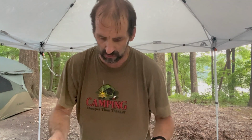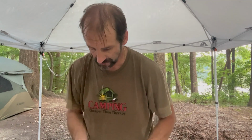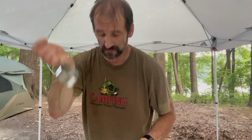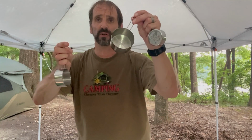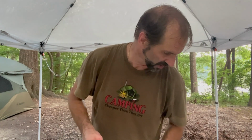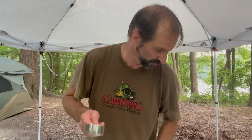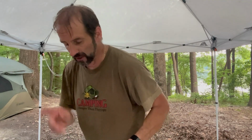So the measurements we're going to be doing is 1 cup, 1/2 cup. So we got 1 cup, 1/2 cup, 1/3 of a cup, 1/2 a stick. So we're going to use 1.5 sticks, 1/2 a stick, or 4 tablespoons of butter. That'll be in the initial.